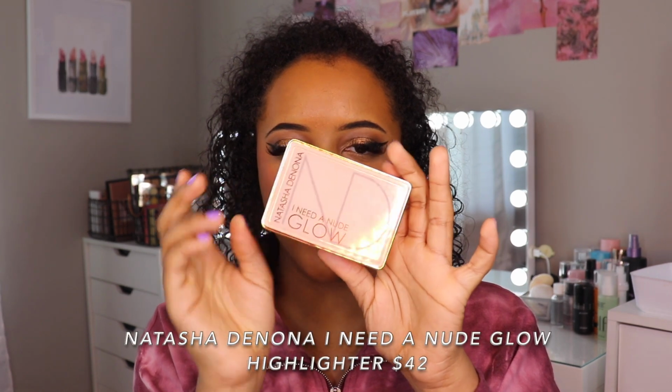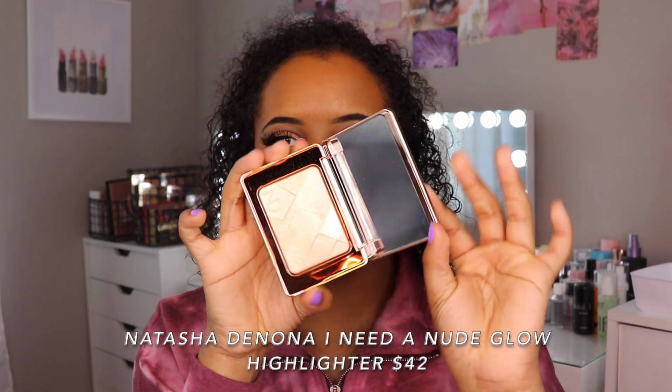Applying a little bit of highlighter. This is not new. This is the Natasha Denona I Need a Nude Glow highlighter. Before we move on to the lip and eye products, I did want to go ahead and swatch the original shade of this UOMA Beauty foundation and then what it looks like when you put a good amount of pigment in it. I was being a little bit too impatient.